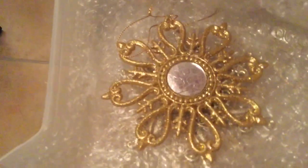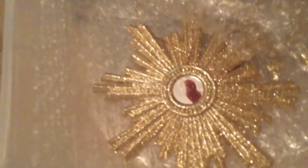Now this one, I have delicate ornaments that are laid out between bubble wrap, just to protect them. You can see underneath, I just have layers of bubble wrap and I have them laid out. Sorry, I'm trying to do this with one hand.